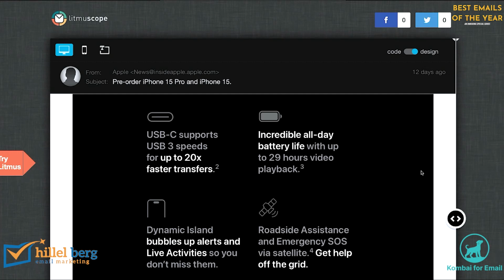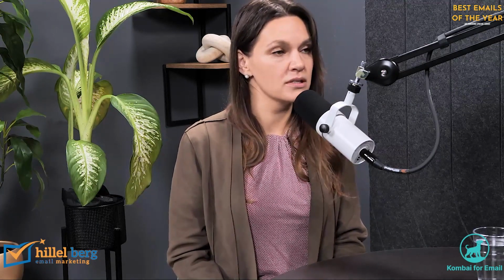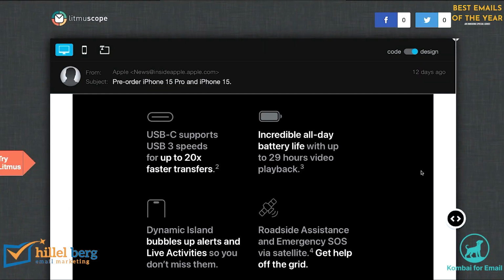And all-day battery life, so strong battery. Dynamic Island bubbles, alerts, and live activities. I like they use different fonts to highlight viewpoints. It's nice. The palette is black, gray, and white, and that's it. I'm wondering how it will look in dark mode. I assume they tested it.